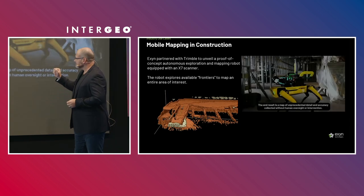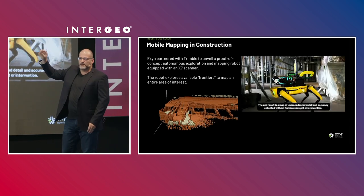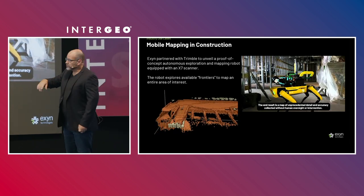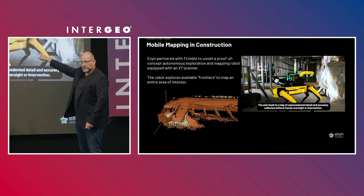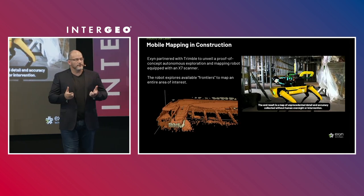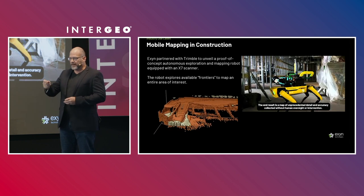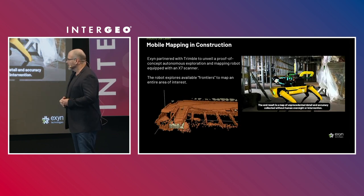Next slide, please. And this is a great example where we actually combined both terrestrial scanning and mobile mapping on a single robot. We collaborated with Trimble, an X7 scanner on a Spot, and then our mobile scanner up front. And this is actually how we've done some of those captures where you create a base map with a mobile mapper and then do precision scans at specific intervals throughout the space. Next slide, please.